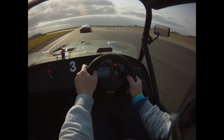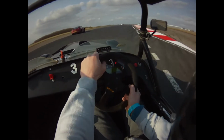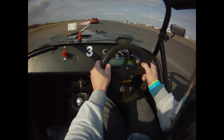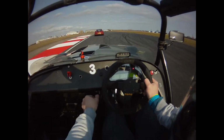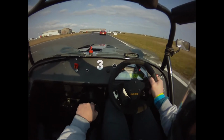So through here, he's pushing that car there. He's way wide and probably had to back off there. So he's struggling on the lower speed stuff, but when we get out to the long straights, you will probably see him pull away. This is a higher speed corner where I think he was probably okay, probably a little bit quicker, a little bit more stable in that car than in the Caterham.